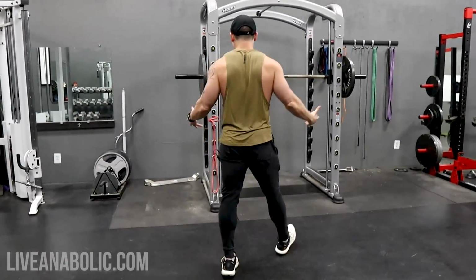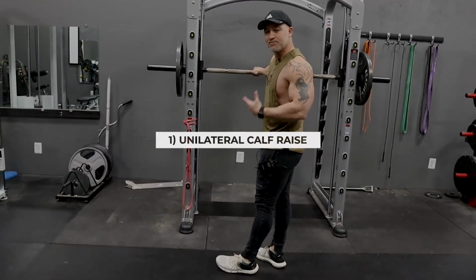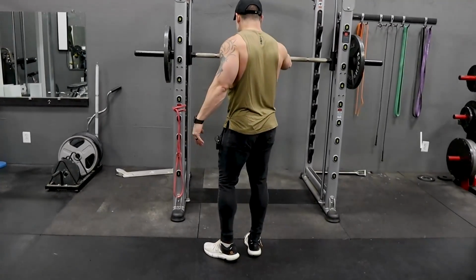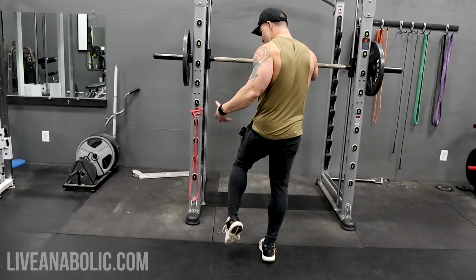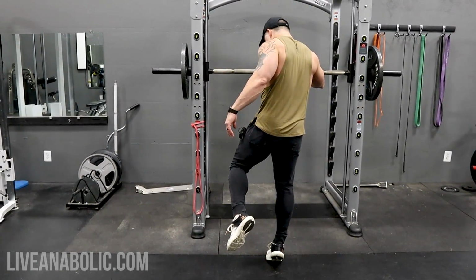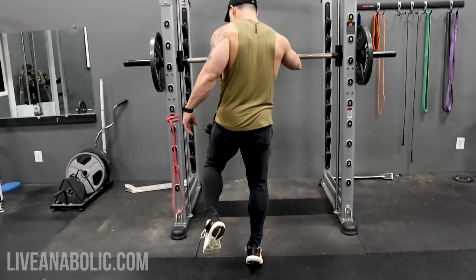The first exercise I want you to do is unilateral calf raises, body weight calf raises. And basically unilateral means one side at a time. So you can put one foot out, one foot up, whatever you wanna do with it. I'm holding on to this for balance. Nice and slow all the way up. Nice and slow down. Slow all the way up.